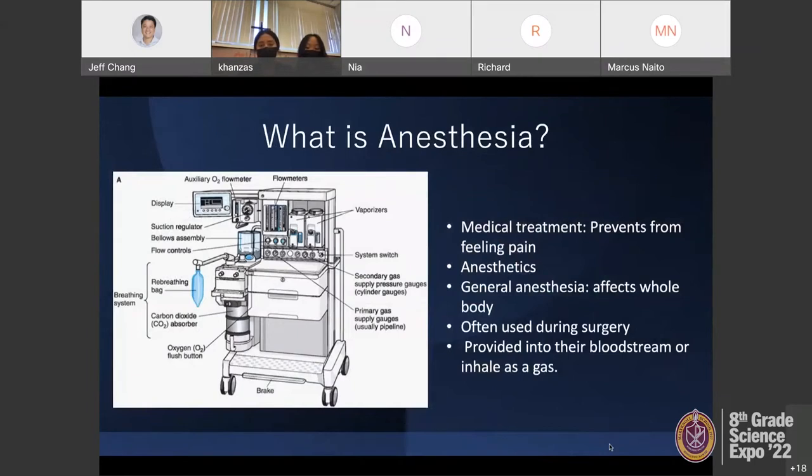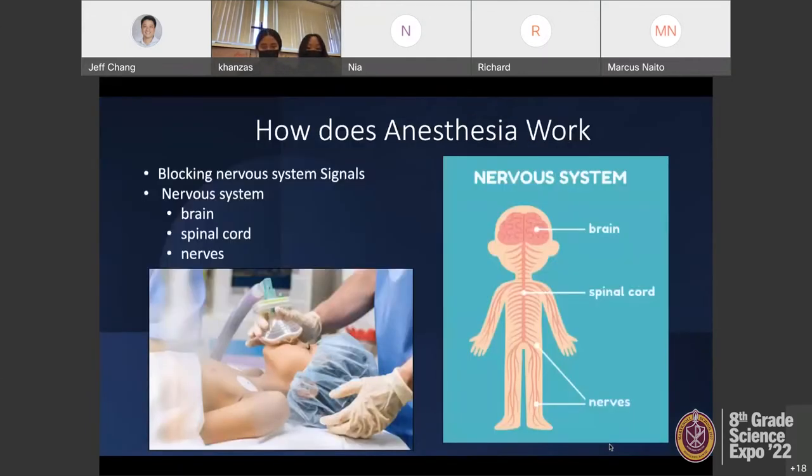Surgeons use anesthesia during surgery. Without anesthesia, most of the life-saving procedures, such as open heart surgery, brain surgery, and organ transplants would not be able to occur. Doctors provide general anesthetics either into the bloodstream, or patients inhale it as a gas.